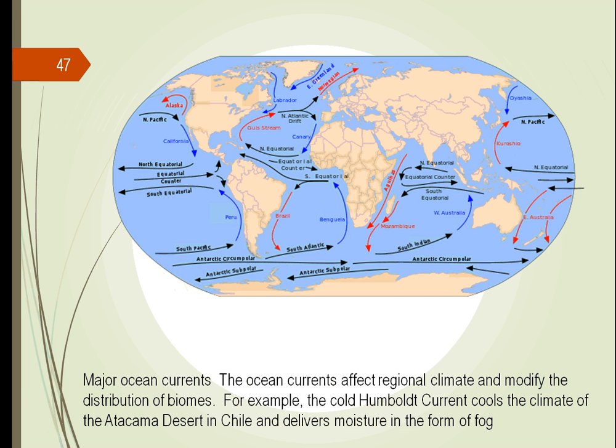What happens here is that as the water gets into the colder polar areas, it starts to sink. And as this cold water sinks, it then starts to reverse flow and heads back and continues around the Earth again. It will take several years, and a particular droplet could come back to this area in several years after traveling entirely around the world.